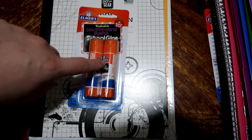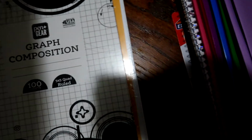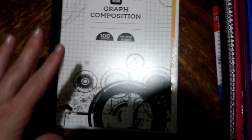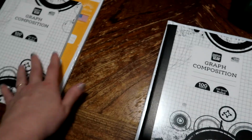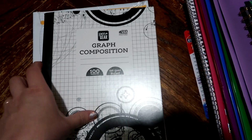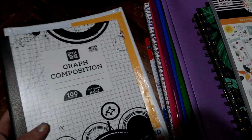They each needed more glue sticks for their hands-on crafting supplies, so they each have 2 glue sticks. That's probably just going to go on the cart to share, but I wanted to show that we did buy enough for each of them to have 2. And then she also ended up with the exact same graph composition book for her math, and a packet of graph paper just in case.